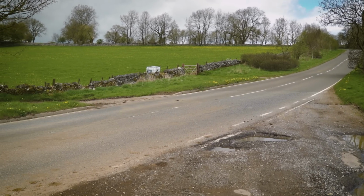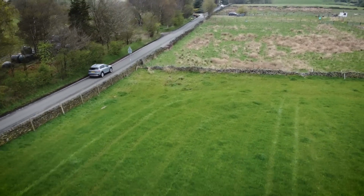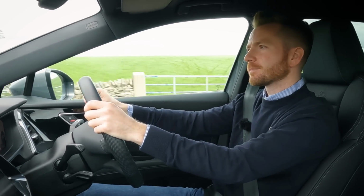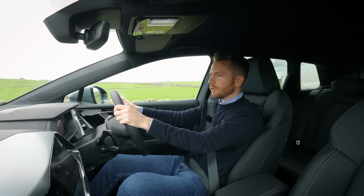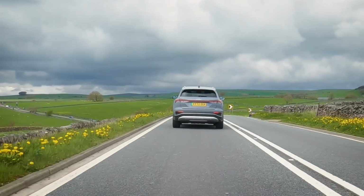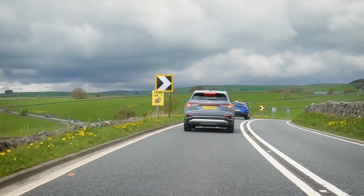One thing I've noticed though, which does take some time to get used to, are the brakes. Unless you select B mode, there's hardly any brake regeneration. And I suppose it depends what you're used to really, but they do feel quite vague and spongy. There just seems to be an awful lot of travel before anything happens.